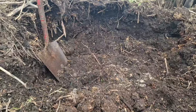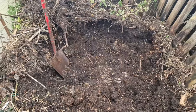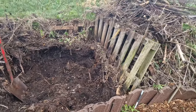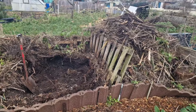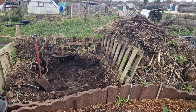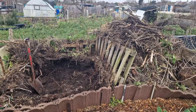And as you can see in the compost heap on the left-hand side, we're getting to the bottom of it. We've still got a few more barrow loads to go, so I'll probably do that in the new year. And then once we've emptied the bed on the left, we can start transferring some of that woody stuff back into the one on the left-hand side from the right and put that right at the bottom, and then we can start adding to that pile again. And then hopefully in the next couple of months, we can start using the compost heap, which is on the right-hand side.